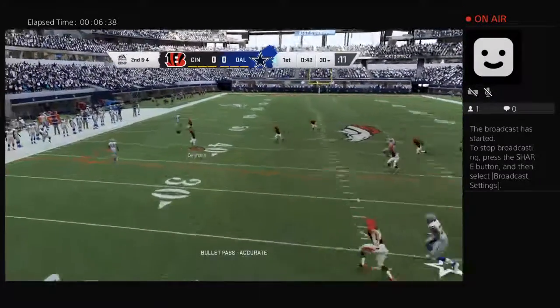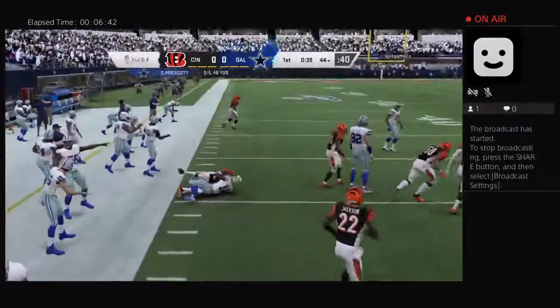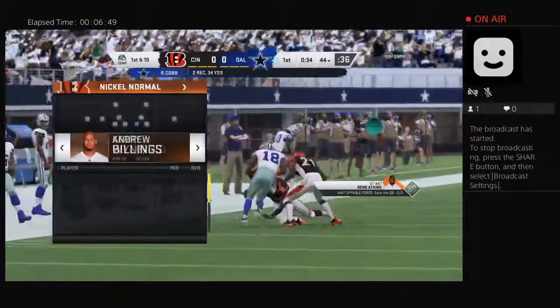Prescott yet again. Caught left side by Cobb. And they'll get it up just short of the 45 at the 44. Give them 14 on that one and a first down.